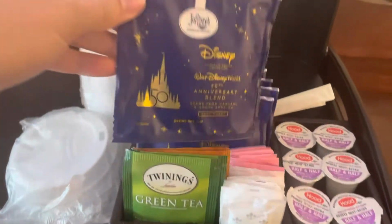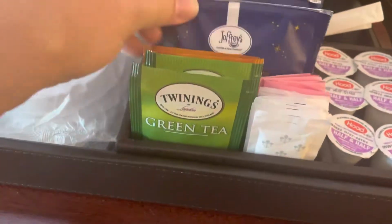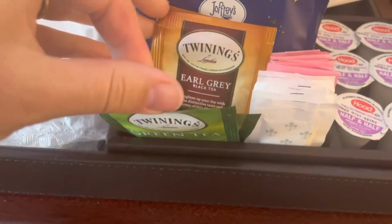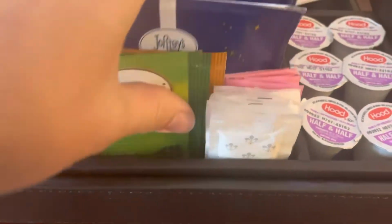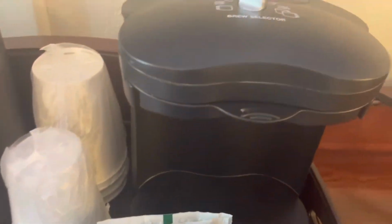You've got all your little bottles there. Yeah, I'm touching it and it's cold. And you've got all your coffees. Oh look, we've got the Joffrey's 50th anniversary blend coffee. This is good because you can get tea here now. Look, green tea, Earl Grey tea, normal Joffrey's roast. You get your sugars, you get your half and half. That's your coffee maker and your ice bucket.